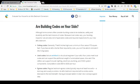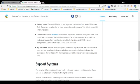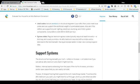Although homeowners often consider building codes to be obstacles, safety and durability are the real missions of codes. Because local codes vary, your building inspector can provide a list of applicable codes and required inspections for your new attic bedroom. Ceiling codes: generally 7 feet 6 inches high over a minimum floor area of 70 square feet. If you have an attic shorter than required code, you won't be able to remodel it into living space.